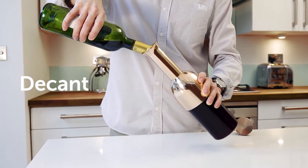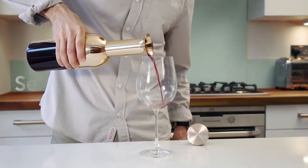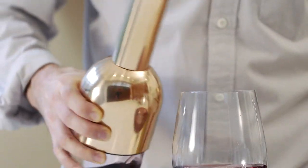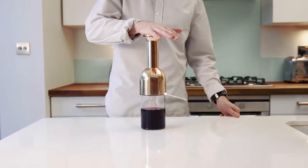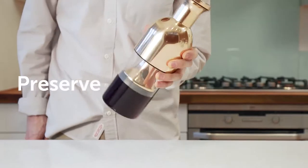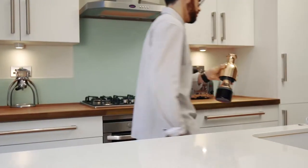Here's how. Decant your whole bottle into Etor. This opens up the wine and brings out its character. Pour yourself a glass, the sharp lip gives drip-free pouring. But then here's the magic. Push down on the neck and the unique patented design forms a complete seal, preventing any further contact with oxygen to preserve your wine's full flavour.